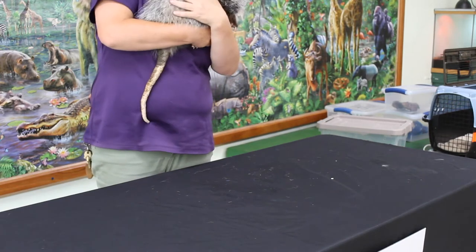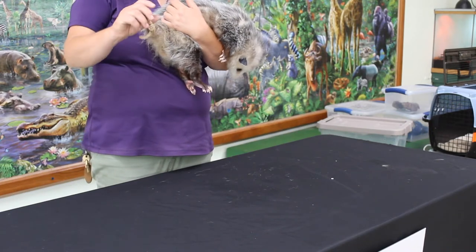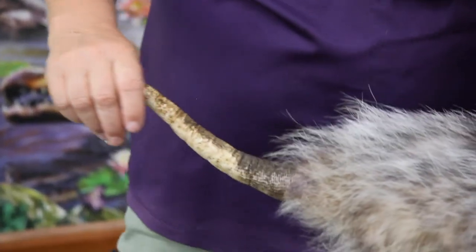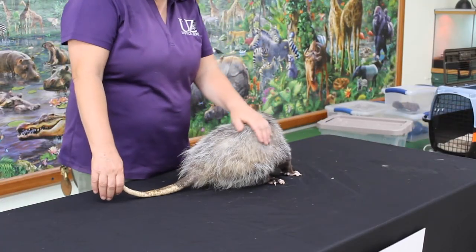But you'll notice that they don't have any hair on their tail. That's actually to help them hold on when they're climbing or hanging on to things. You can see how it's wrapped around my finger. They'll actually use their tail to carry hay or grass or things like that to pad their nest. So their tail comes in very handy.